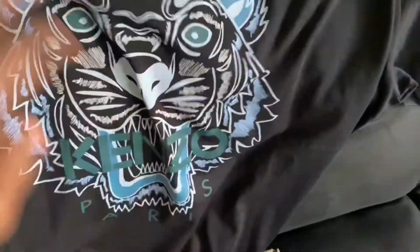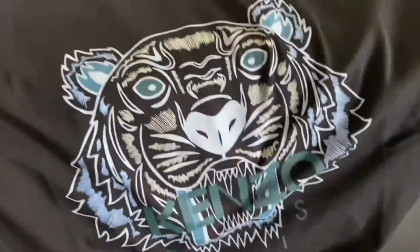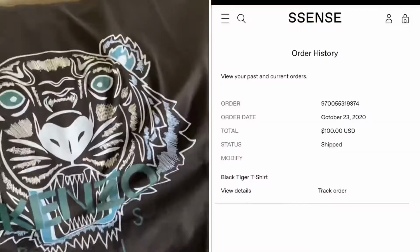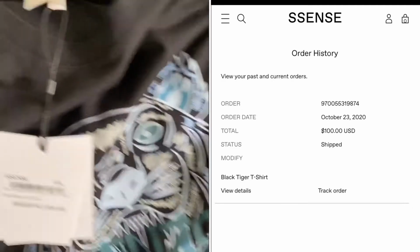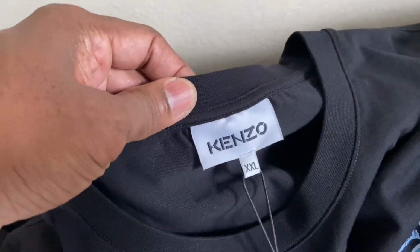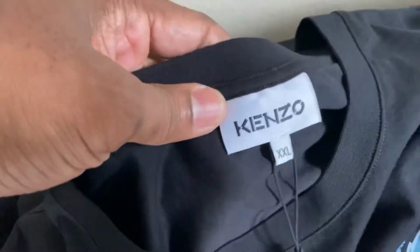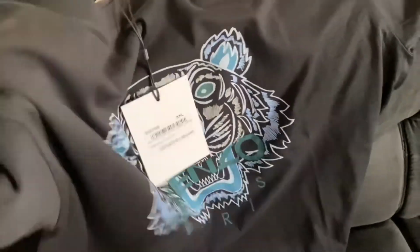However, on the shirt, it's not embroidered on, it's painted on. And I thought it would have been embroidered when I first got it. Before I purchased it, I should say. But it's not. Now, I usually wear a large. So, with this one, I bought it in a double XL. And this fits perfect. If I had bought it in a large, it would have been small. Would have looked stupid. So I got it in a double XL and it's perfect fit.